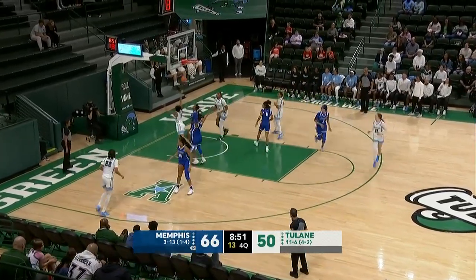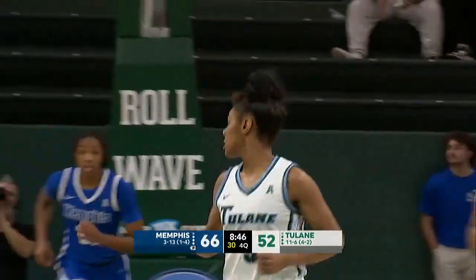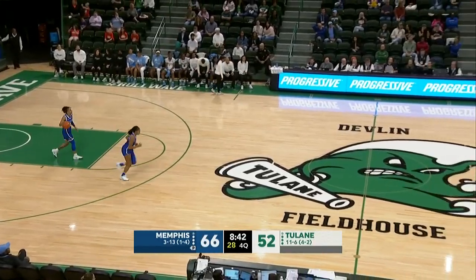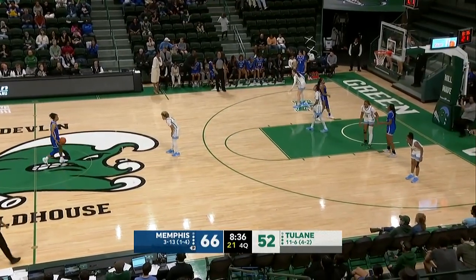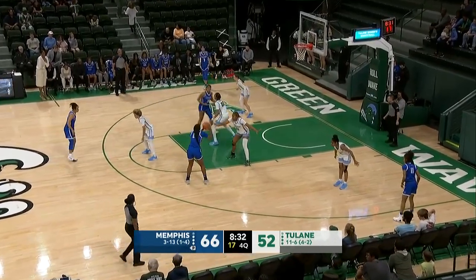It's Sneed, knife into the paint, and she lays it in. 8 points for Sneed, back to a 14-point game. Great move inside by Sneed, and it was huge for them to be able to get a rebound there, because that's something they haven't been able to do. Those O boards haven't been easy to come by. Only their second of the second half, had 4 in the first 20 minutes.